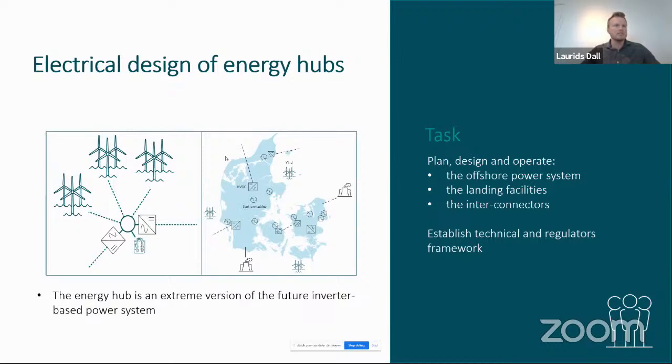Now, looking at the energy island, we will be coupling HVDC and wind power and probably also future power to gas systems offshore in this very tightly coupled offshore system with no inertia and only power electronics. So what we are going to discuss today is how can real-time simulation be used to de-risk this type of systems and in what aspects?